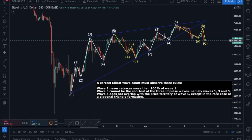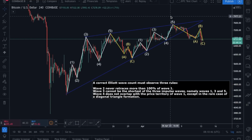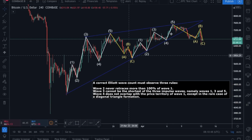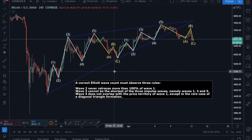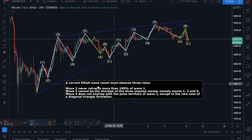So if you don't know how to do it correctly or draw the lines, I've written down all the rules you have to follow for this one. So the market at any given point of time can be identified somewhere in this cycle. That's why it's very interesting to look at this view as well, guys. And the rules, as I said, are down below.